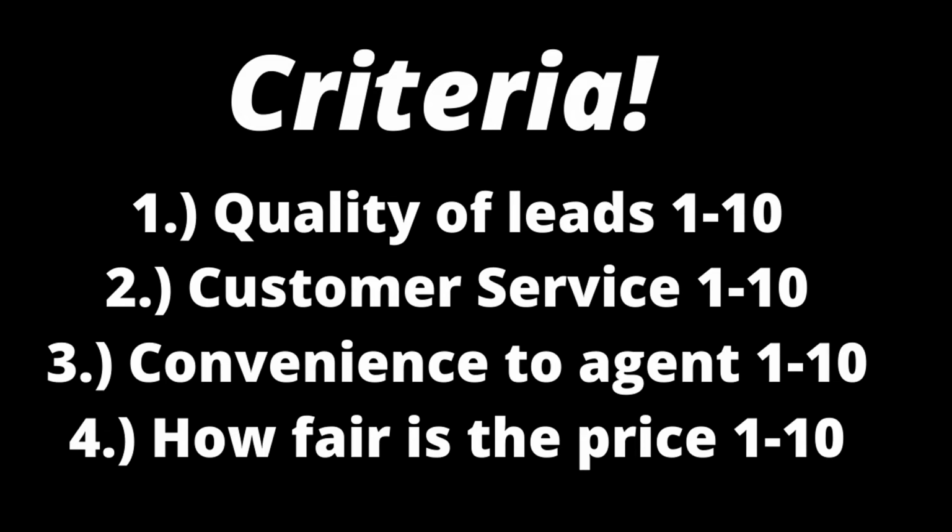So this is the criteria on which we're going to be judging these lead companies. One, the quality of leads. Two, the customer service that's provided by the lead company. Number three, the convenience to the agent. How easy is it for the agent overall? And number four, how fair is the price?